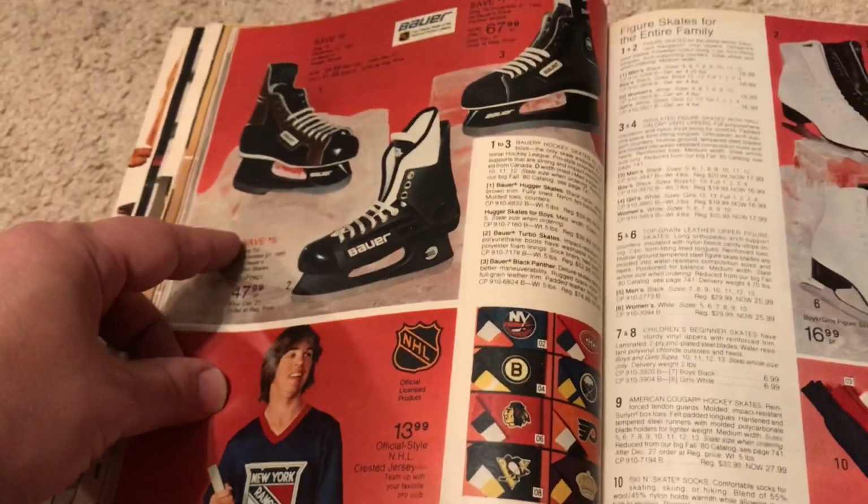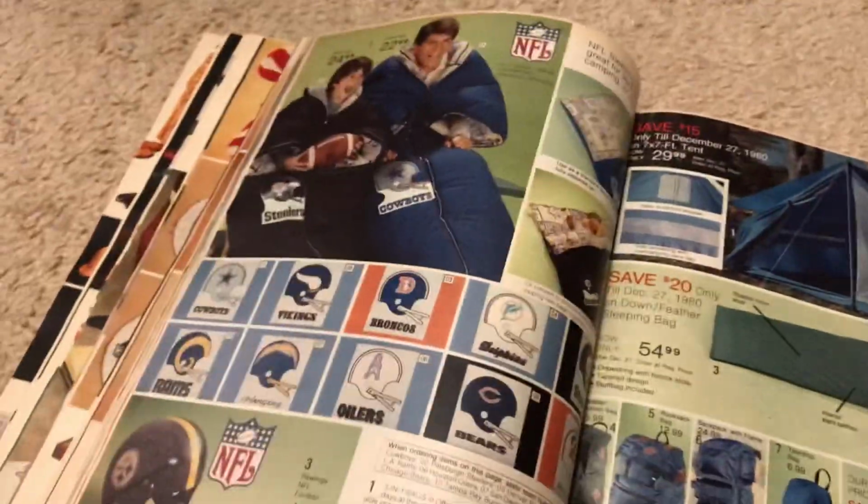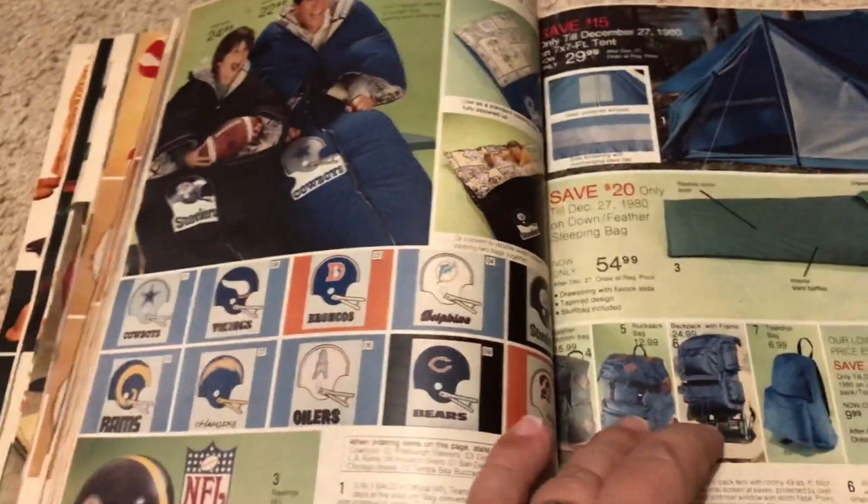Ice skates. Let's see, ice skates. Camping stuff here. We get sleeping bags.